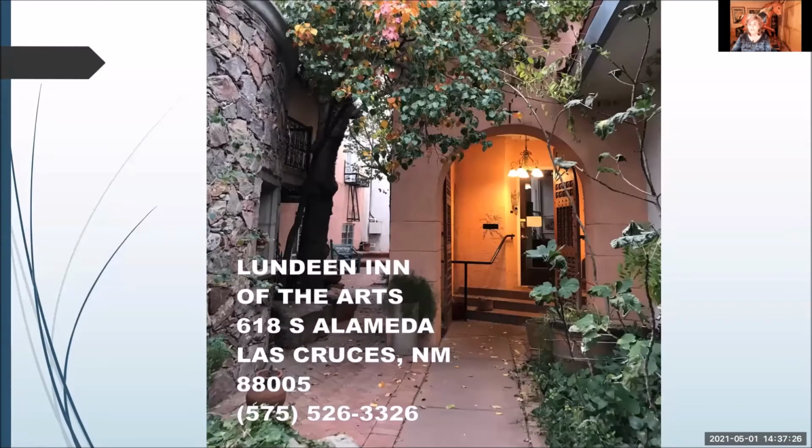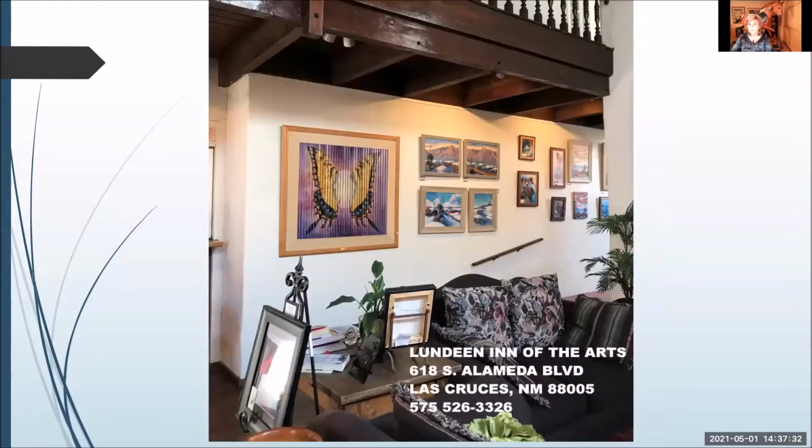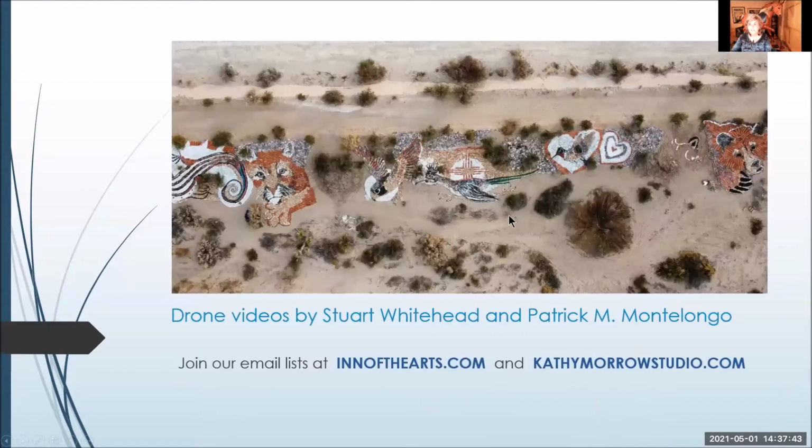And this is the Lundeen Inn, the entrance to the Lundeen Inn. This is a beautiful place. You must come see it if you haven't. I've got a wall, and on the wall is Tiger Tiger. That is the kinetic painting that you saw in the slideshow.